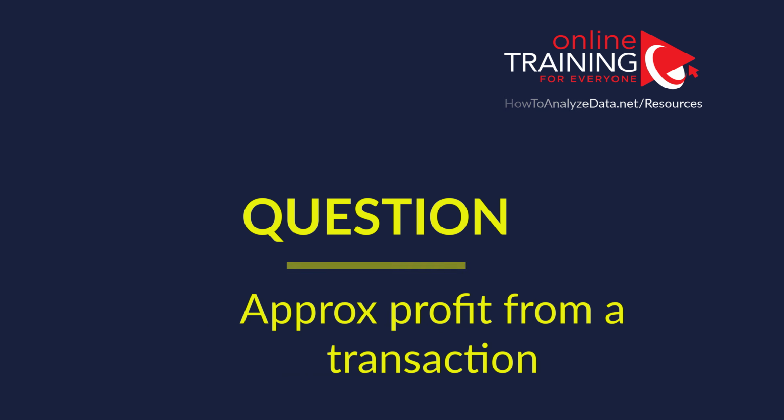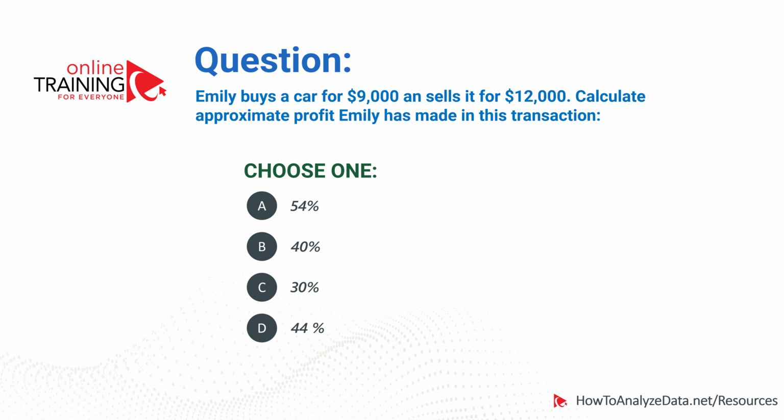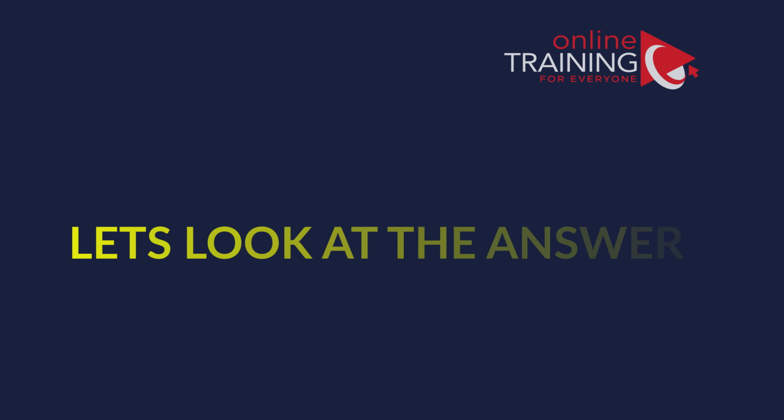Let's look at an assessment test question, which is frequently used as part of abstract reasoning, numerical reasoning, and logical reasoning tests. Emily buys a car for $9,000 and sells it for $12,000. Calculate the approximate profit percentage Emily has made in this transaction. Choice A is 54%, choice B is 40%, choice C is 30%, and choice D is 44%. Which one do you think is the right answer here?